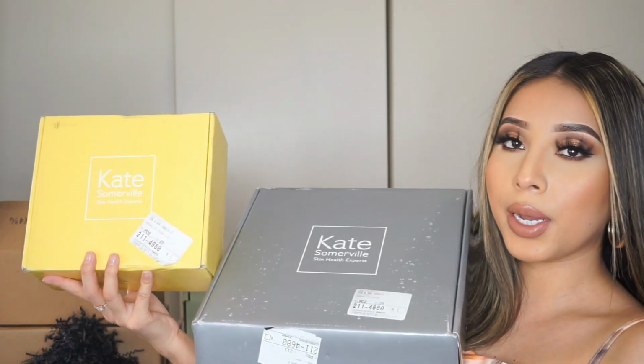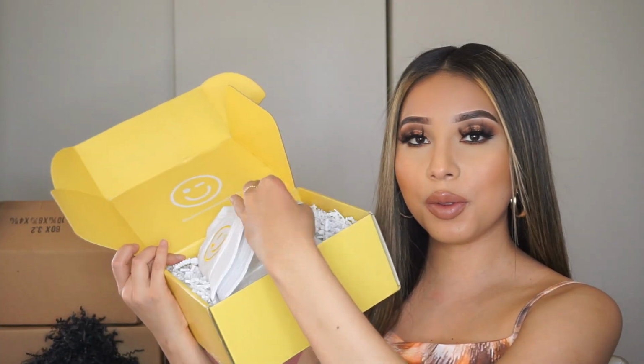I also have 2 PR packages by Kate Somerville. And I've never received this brand before, so I'm very excited. There's a lot of brands right here that I've never gotten PR from, so I'm very excited to try the products they sent me. So they sent over this cute little bucket hat, and it has this happy or winky face emoji. I'm trying to show you guys. It's a happy face. Well, it's like a winky face. And they also, let me see how I look with bucket hats. Oh, I actually don't look bad.